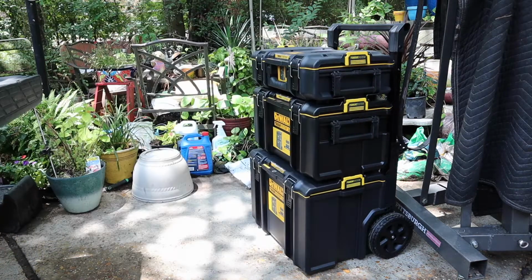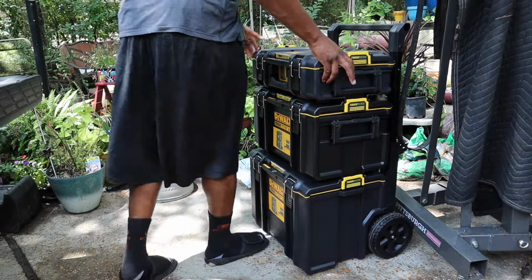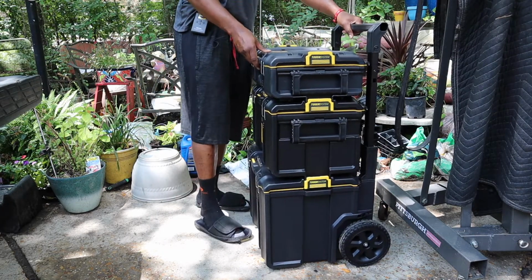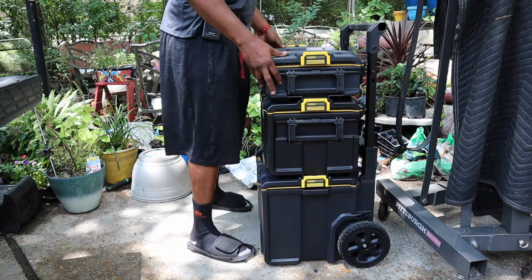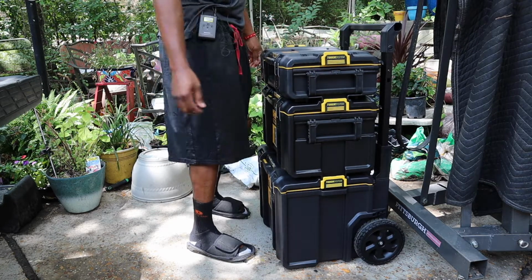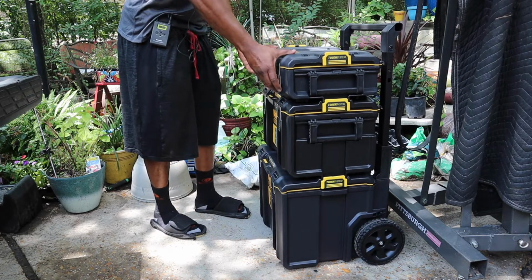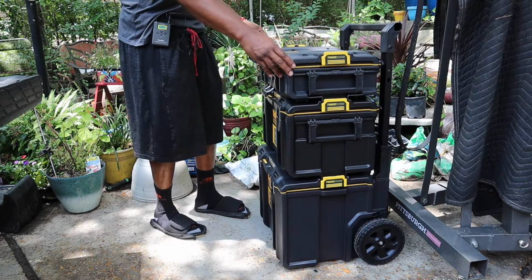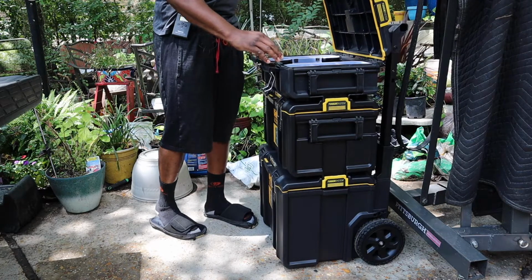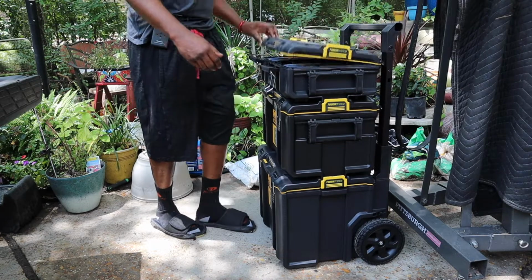This was inside the box. So the system feels good. Feels a little loosey-goosey. I don't plan on weighing it down too heavy. The latches feel pretty strong. A rubber gasket around it.